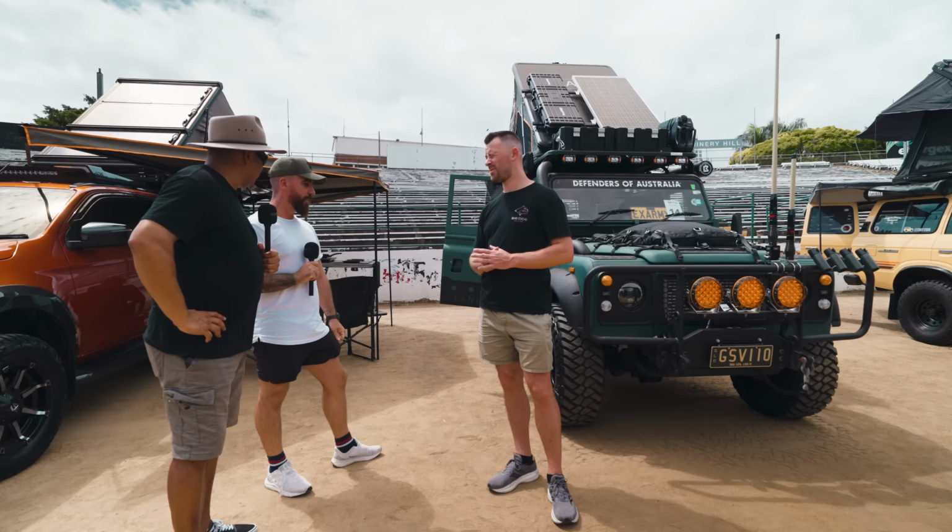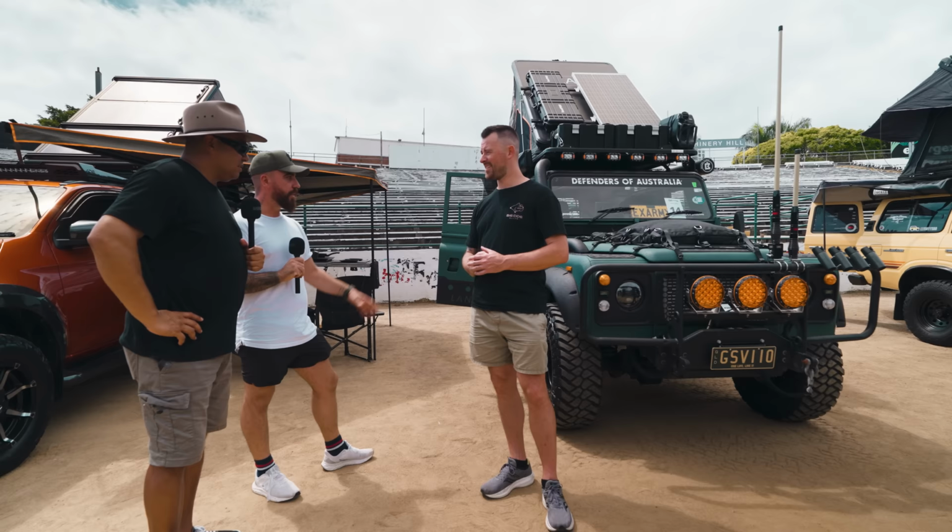If you could build another truck, what would it be, you reckon? I think a Land Rover. I also have a Land Cruiser and a Jeep. But I think Land Rover is part of the character as well. It's something different. The Land Rover community is a good community.